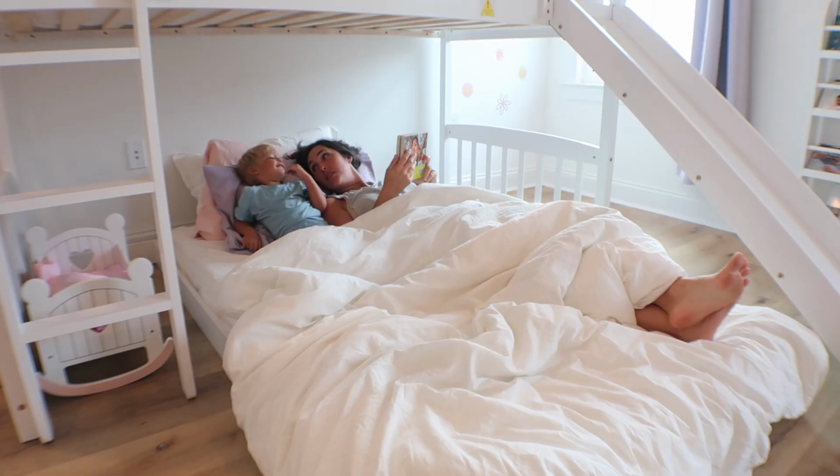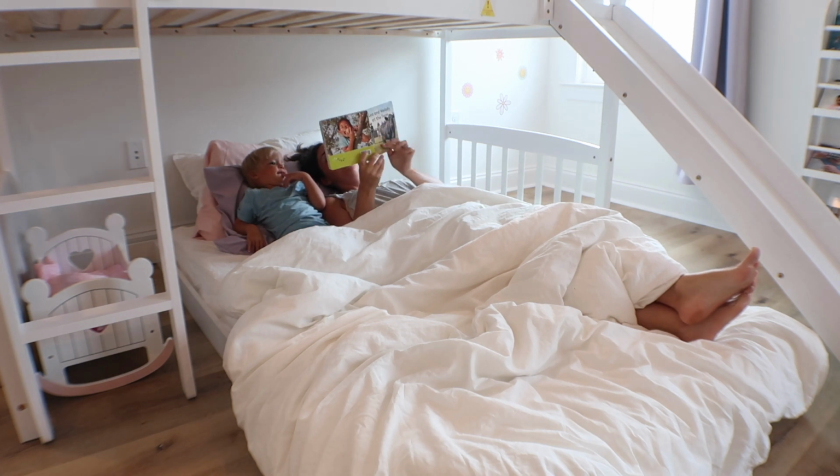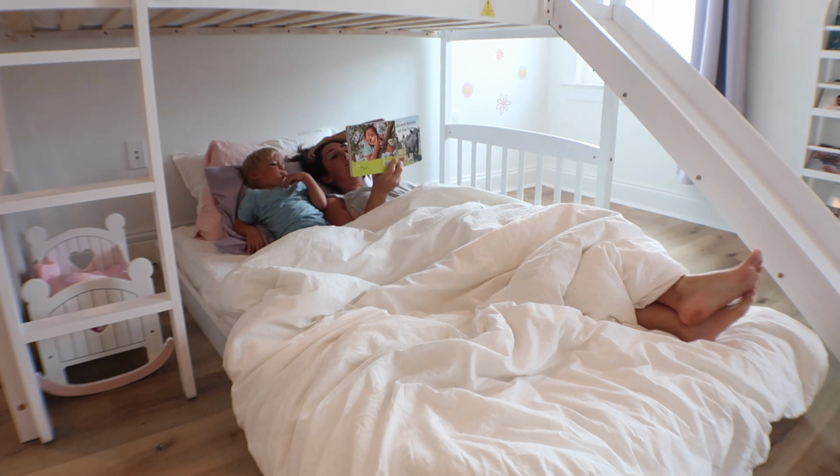My personal opinion and experience, a twin or full-size bed is really great if your child is going to be sleeping alone in it. There's plenty of room for you to get into bed with them, read a book, do the bedtime routine, but not so much room that they feel like, I'm really alone in this giant space and it's freaking me out.